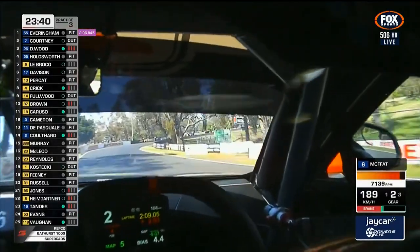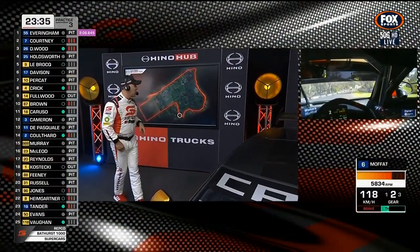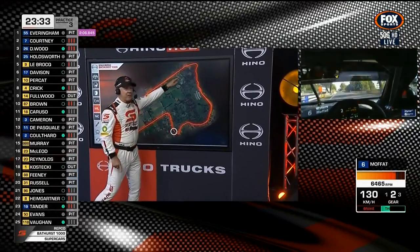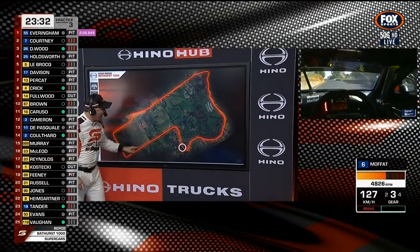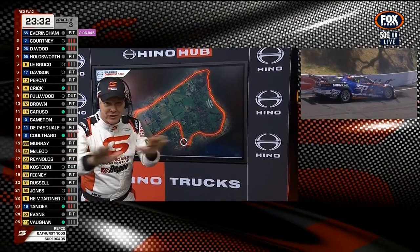So Todd Hazel, we're talking about that car with Brody Kostecki, but they're clearly not eating too many Chico rolls. I've just had word that they are the fastest car at the moment down Conrod and up the hill, because that's not necessarily engine, because everyone's got the same engines.